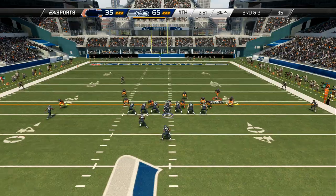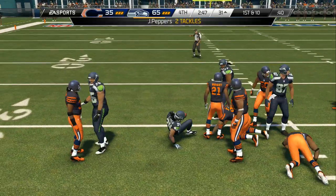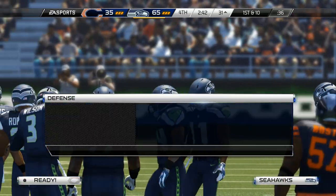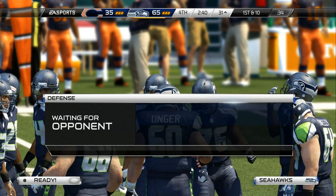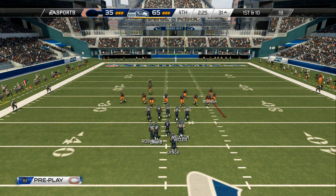Two tight ends. Here's the handoff to Marshawn Lynch. Beyond the first down marker. Even though the defense knows you're probably going to run the football, it's third and short. They run hard. All you need is a little bit of a lane.